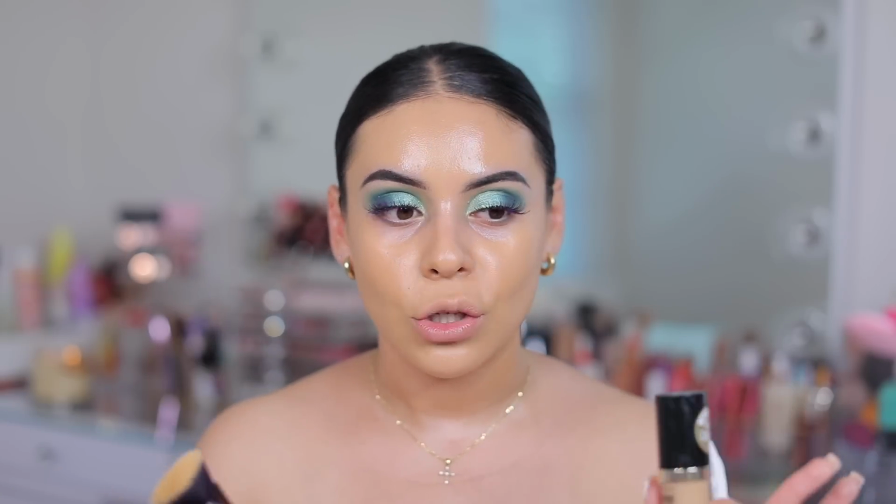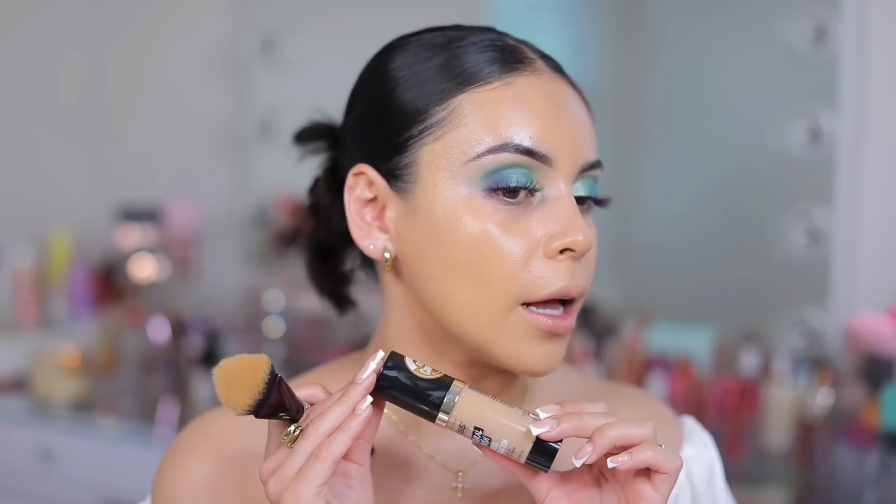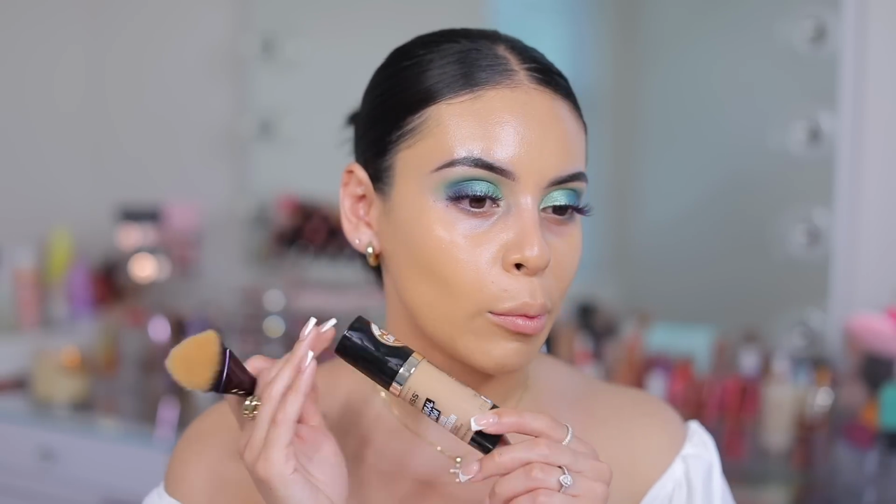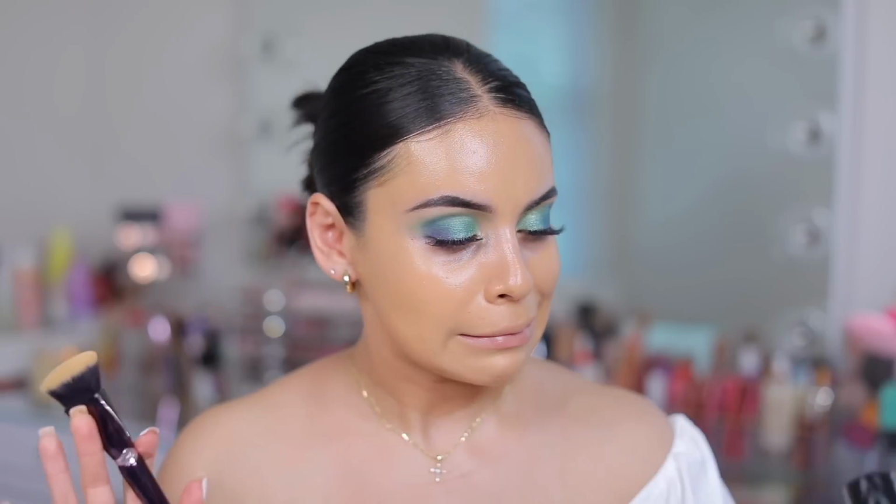It's a really nice foundation. I love the coverage of it. It's definitely more yellow, I think, versus in the actual packaging. It looks a little bit more neutral, but I think I can make this work. I don't know. Definitely gonna add a lighter concealer just to balance everything out.